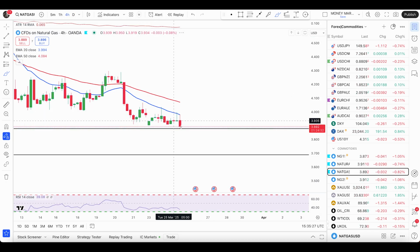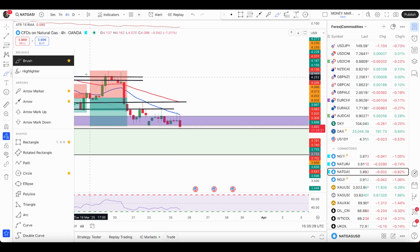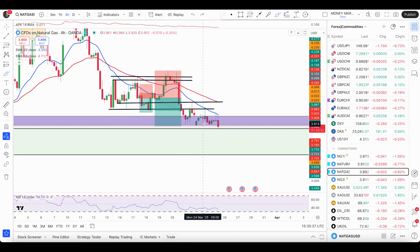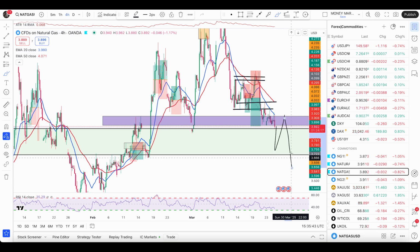For now, on a smaller time frame, I'll still look for my pullback entry bearish below 50 EMA and keep on taking short. If there is no entry condition here, only sell trades. If there is an entry condition like engulfers or double bottom within this green zone, I will go long from here. Just expect a bounce, then a fall.